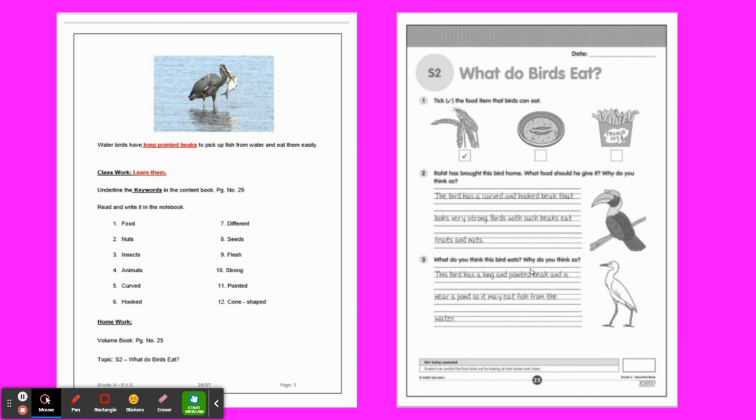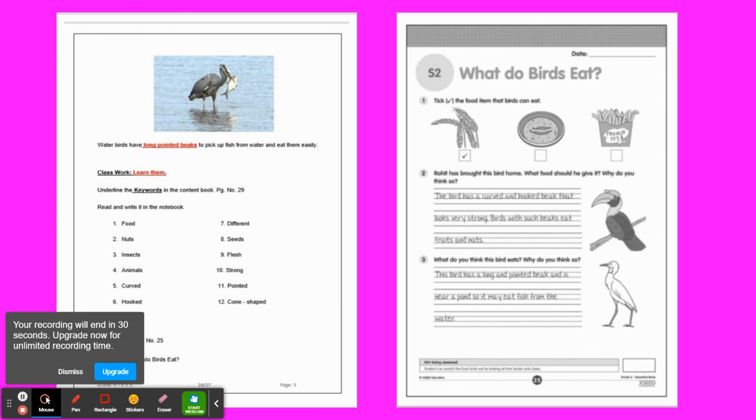What do you think this bird eats? Why do you think so? The bird has a long and pointed beak and it is near a pond. So it may eat fish from the water. If you see here, water birds have long and pointed beaks. So they pick and eat fish, right?